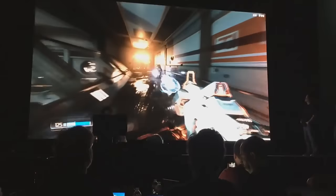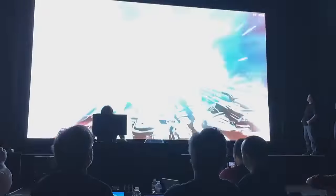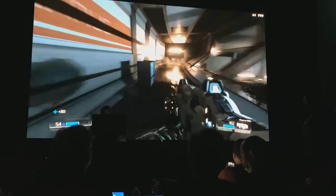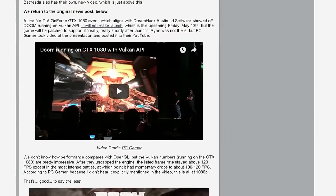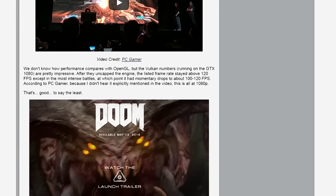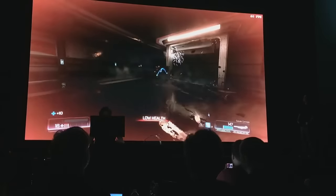I think in this demo that we're watching that they showed at the NVIDIA Editors Day, with the uncapped frame rate, they're running in like the 140 to 150 frames per second range. Again, this is 1080p and it's on a GTX 1080, so the fastest graphics card that will exist starting next week. But it's still a good sign that they're showing it and demoing it, and it looks fun.